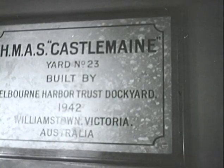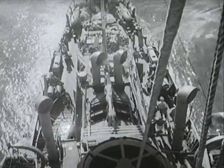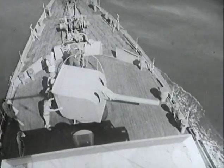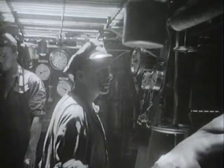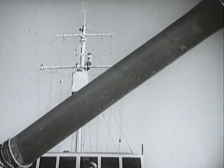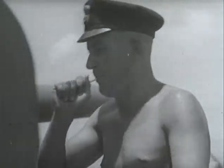Typical of the new ships was the corvette Castlemaine. Castlemaine, with her 650 tons, her 15.5 knot speed, and her single 4-inch gun, took up coastal patrol work in perilous waters to the north of Australia. The engineers, unsung heroes of many a naval battle. It's peaceful enough now, but danger can come suddenly. The crew run to stations in a practice alert.